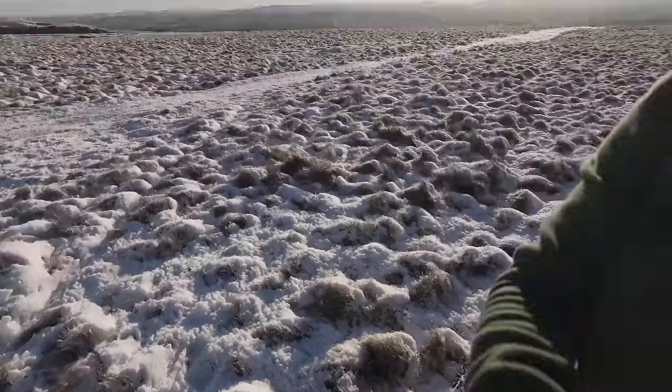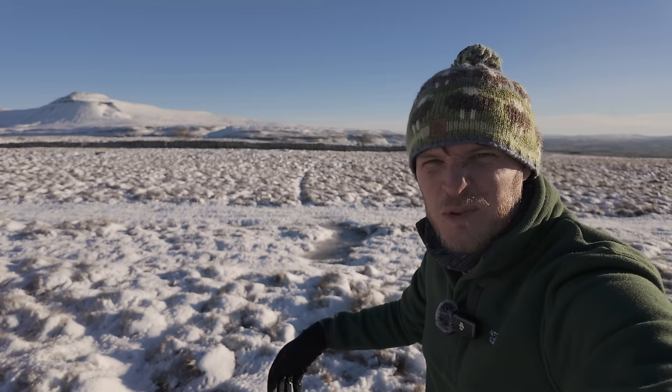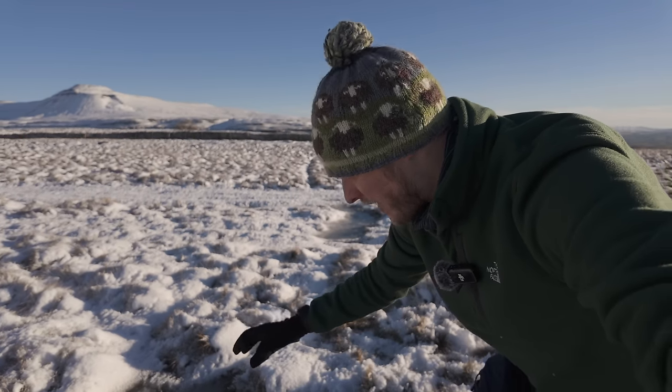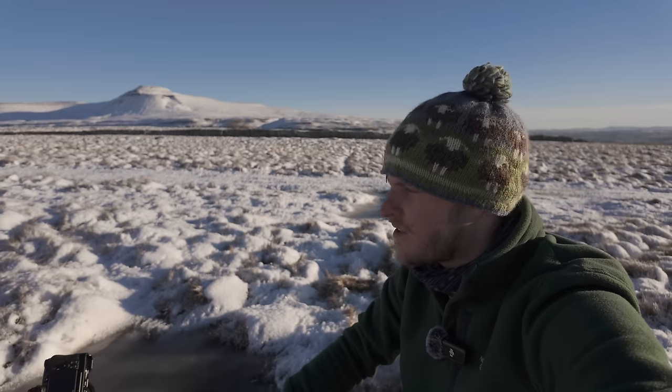Now, I haven't decided just yet if I'm going to shoot this as a black and white or as a color. So I'm going to do both, changing the camera profiles, and I'll choose when I get home. But what I love about finding little textures and patterns like this on a clear sky day, really, is it's just adding a little bit more visual interest to your photograph. It's as simple as that.